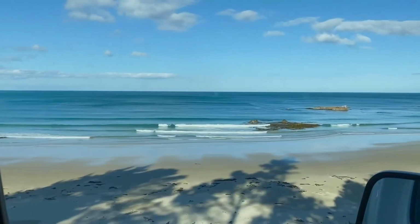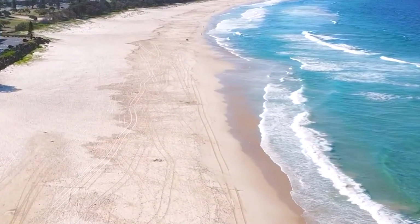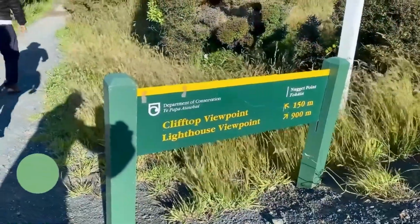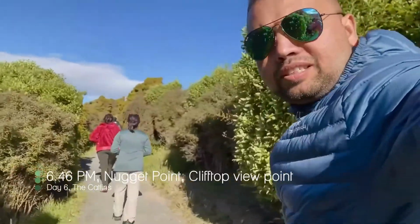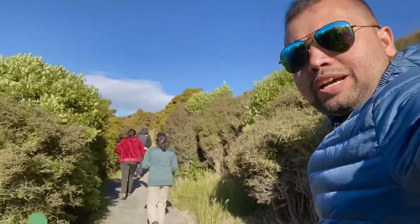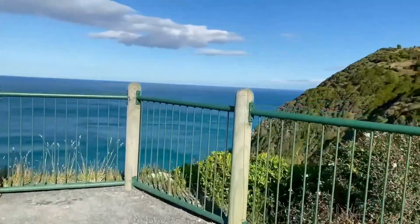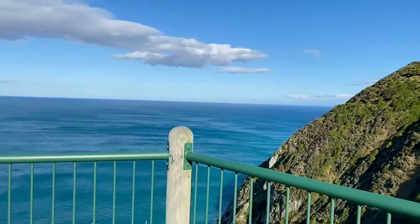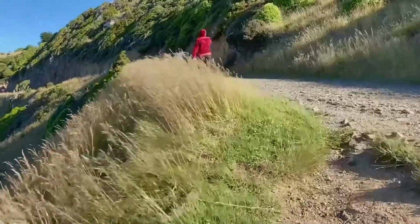Next stop before we reach Dunedin, Nugget Point. The remarkable view during the easy 20 minute walk to the lighthouse. We learned that this area is famous for rich wildlife and the beautiful view of the rock stacks. We enjoyed dramatic coastal views from the lighthouse and also spotted seals and other seabirds during the short walk.